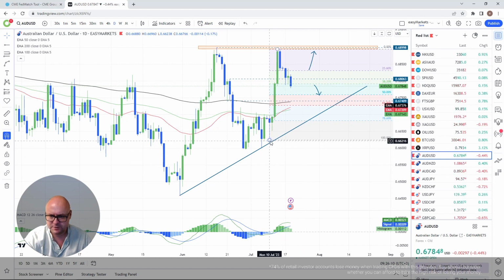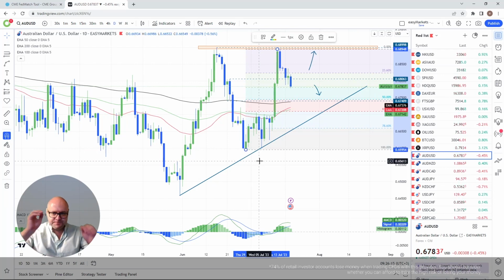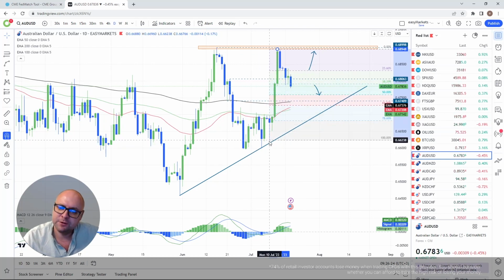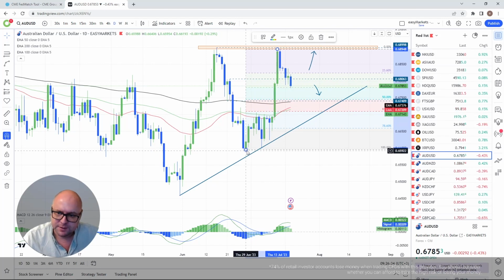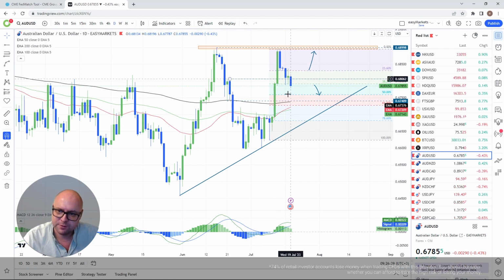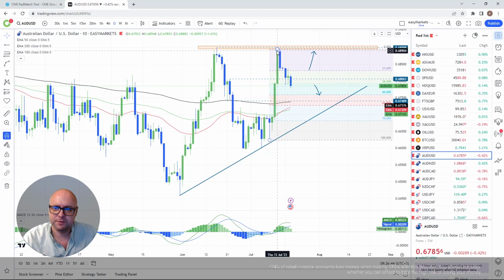Now, let me just check something. I want to see if this is maybe okay. Okay, I see. Right. This is the problem sometimes with the Fibonaccis, and I know I do like them, but I do accept that there are some flaws in this. But look, in general, this is kind of working, and I would say this is working too. Now we're getting that hold up. If we draw the Fibonacci this way from the recent reversal to the peak.